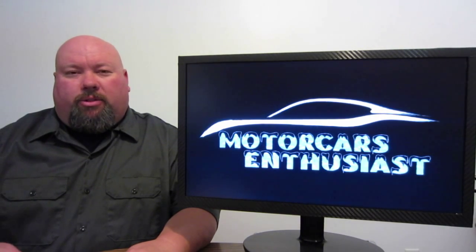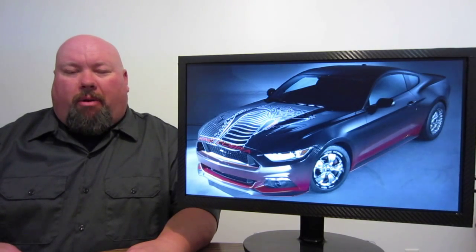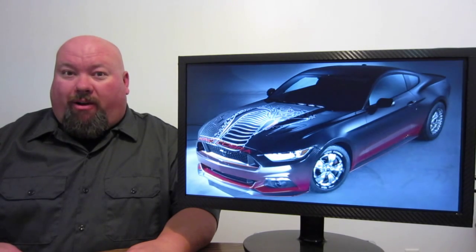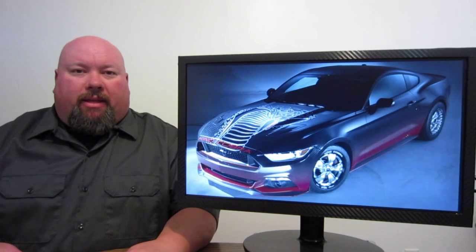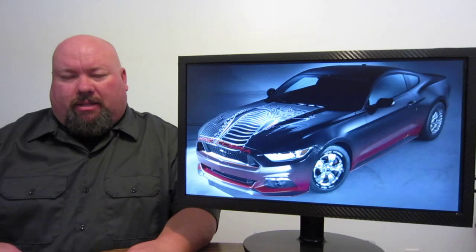Right off the bat on the show today, a little remnant from the SEMA Motor Show, the Specialty Equipment Marketing Association Expo out in Las Vegas. One of the machines shown off is this particular concept. This is the brand new 2015 Ford Mustang King Cobra concept.